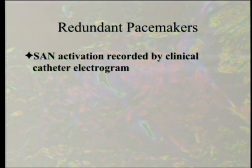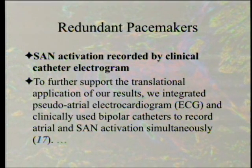Sinoatrial node activation recorded by clinical catheter electrogram. So these are where they recorded stuff. To further support the translational applications of our results, we integrated pseudo-atrial electrocardiogram and clinically used bipolar catheters to record atrial and sinoatrial node activation simultaneously. So they're recording right over the sinoatrial node, and they're also recording in other areas.